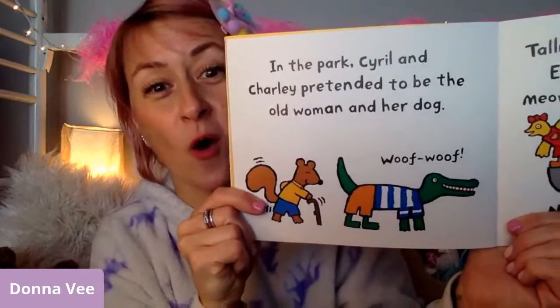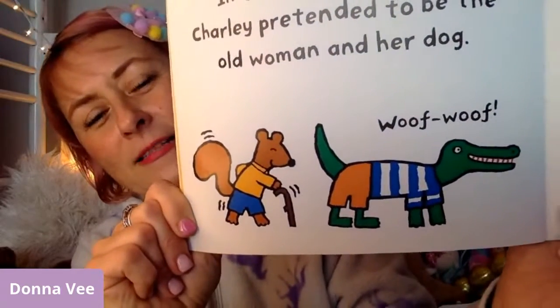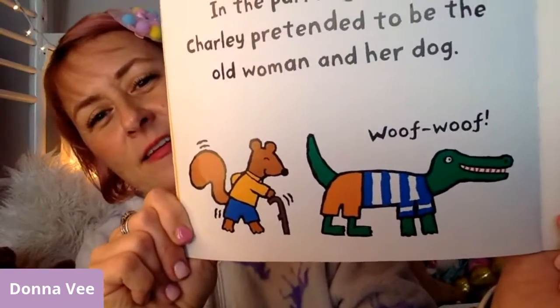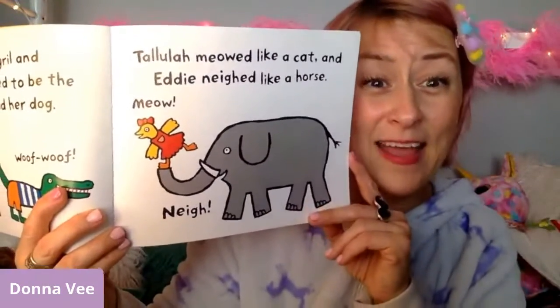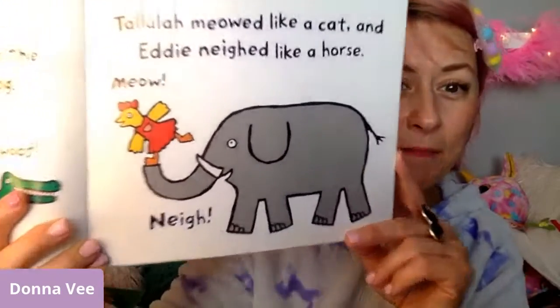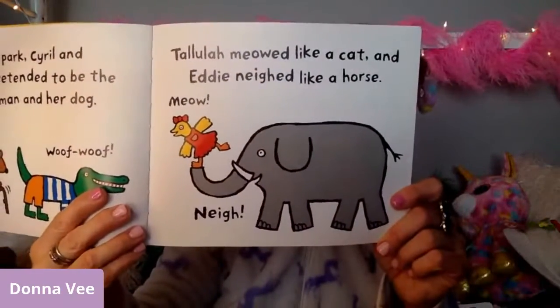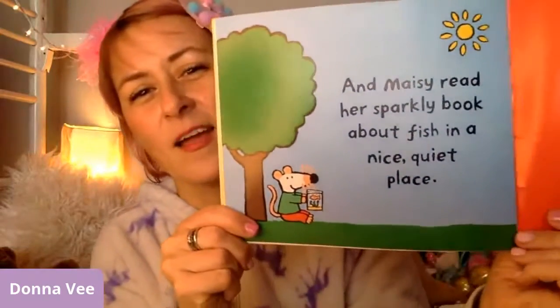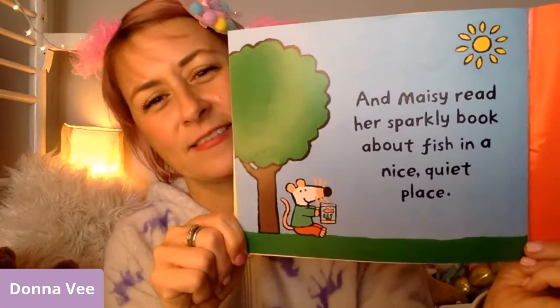In the park, Cyril and Charlie pretended to be the old woman and her dog. See, Cyril's got a walking stick like a cane. Woof, woof. Tallulah meowed like a cat, and Eddie neighed like a horse. Neigh. Nope, that sounded more like a sheep. Neigh. Get my animals confused. And Maisie, well, she read her sparkly book about fish in a nice, quiet place.